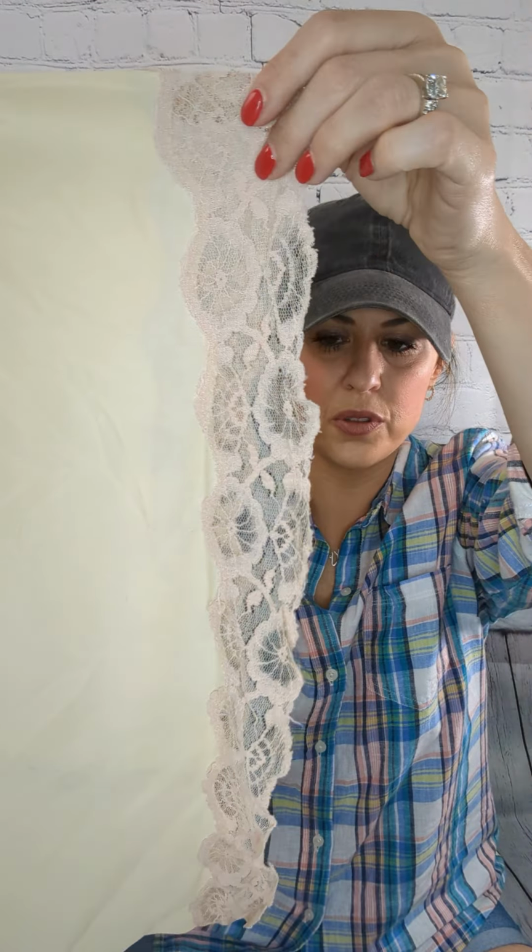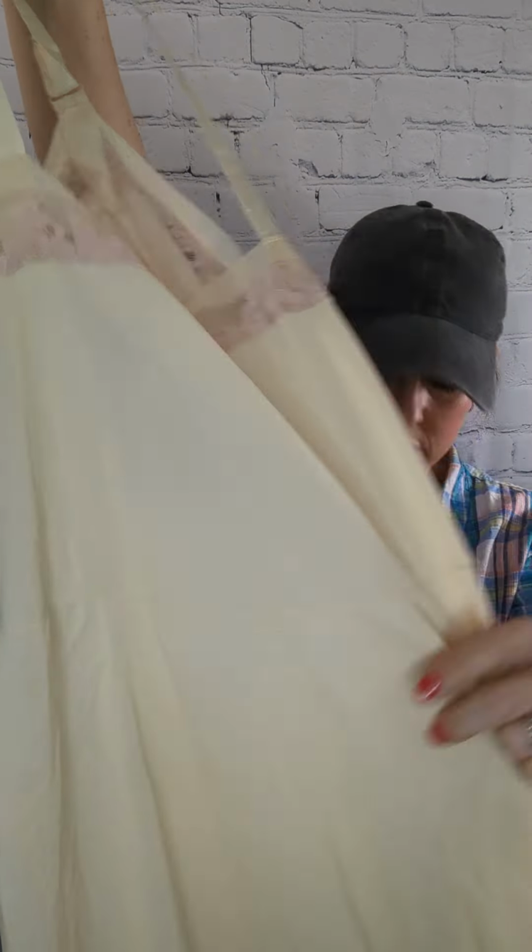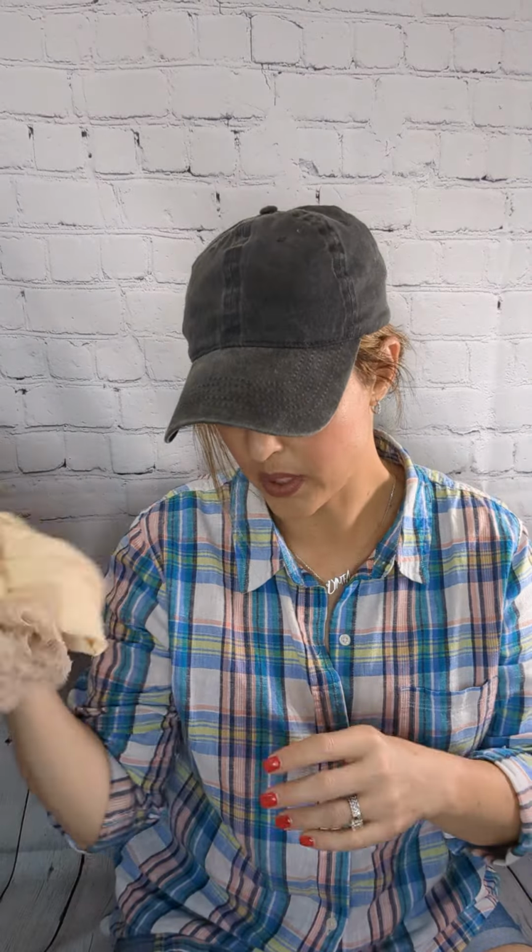Just this beautiful lace at the bottom. It's a beige and pink, which is just an absolutely gorgeous combination. Didn't sell for a ton of money. Again, I sent out a very low offer of $10 and it sold. But I'm happy with that. It's okay. It's so pretty. I hope it goes to somebody that's really gonna love it.